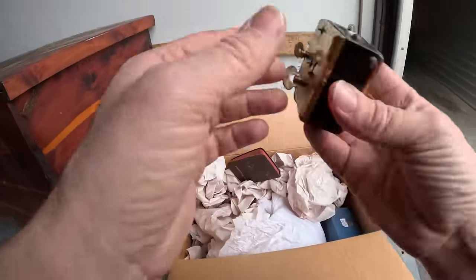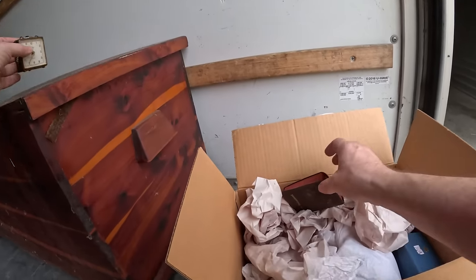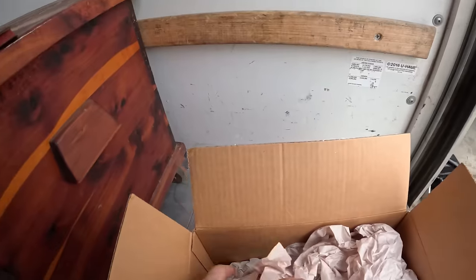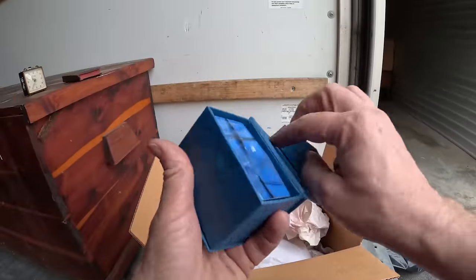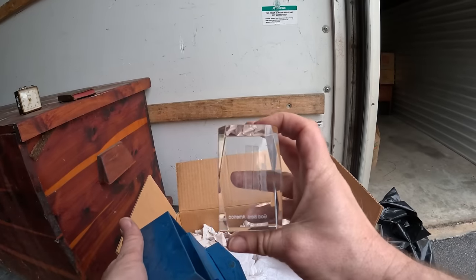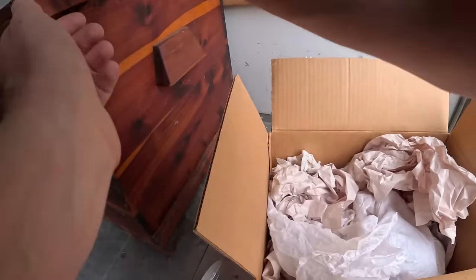All right, so this is the box, the little clock in here. And it's a vintage mechanical made in Germany. Little Bible. Lots of stuff in here wrapped up. This is one of those little things you shine the light up in. New York City's got the Twin Towers there.